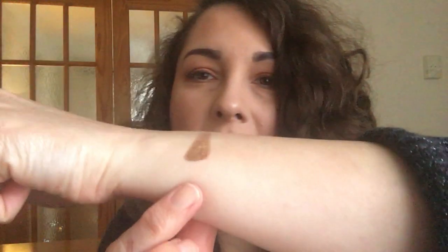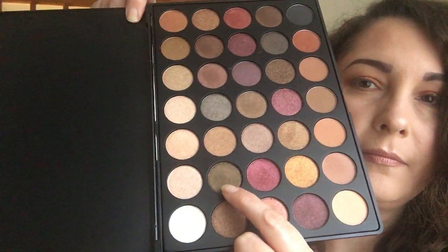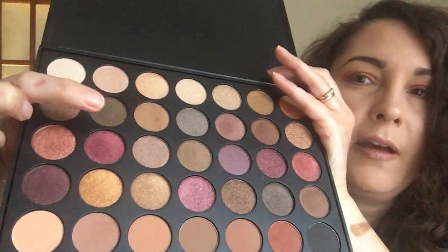Yeah, it's a muted greeny brown moss shade, that one. So let me see if I can find one that looks like that. Yeah, I'm going to try this one from the Morphe palette. Let me just put it up the right way to show you that one there.